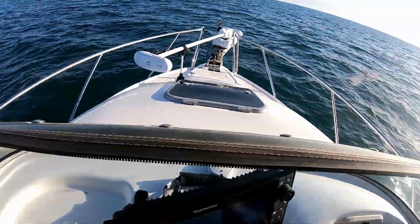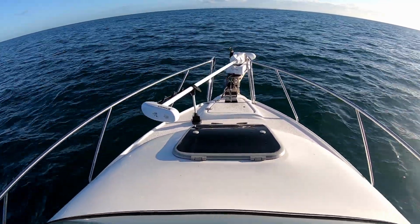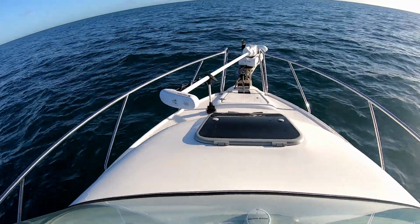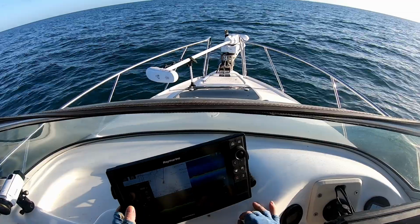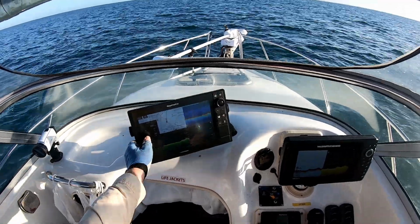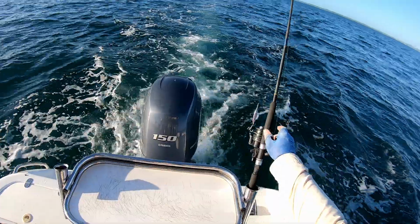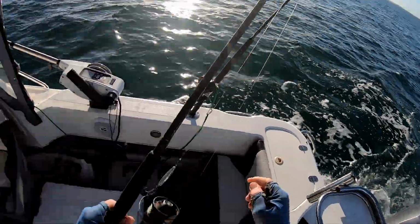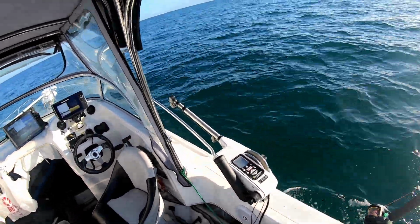So I hope you can see the bust ups there in the GoPro right in front. I think I need to steer a little bit to the left. Try and put them down on my right hand side. I think they're moving a bit to the left. So there, out like that. And get ready to cast. Yeah, hopefully they'll keep busting up right in front.